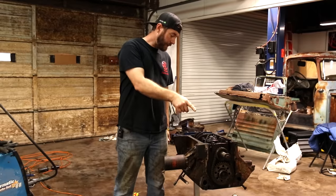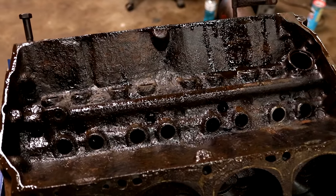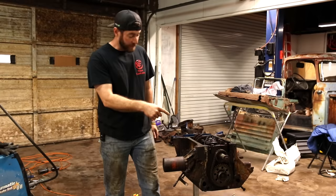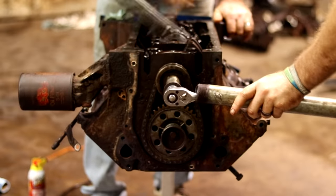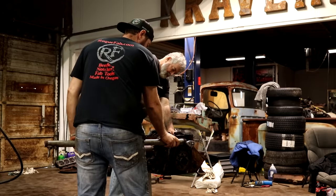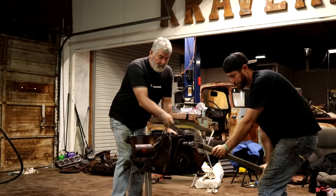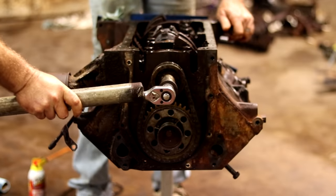So we finally got all the lifters broke free out of the block from the bottom side. We were also able to get on what was left of the distributor and knock it out as well. We installed our timing chain and our cam gear back on there. So now we're trying to get it to turn over and found out that the cam is froze up solid. We sprayed it down with some PB Blaster and it's been soaking just like everything else. But at this point, we're not really sure if it's ever going to turn over or if it's going to break or what it's going to do.